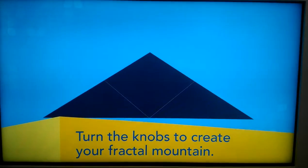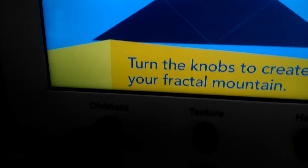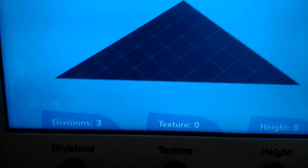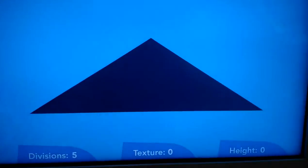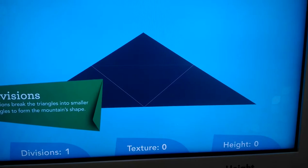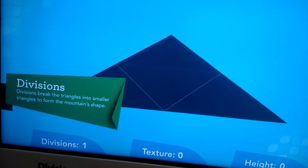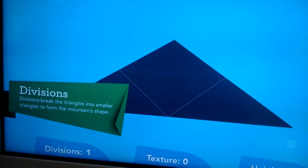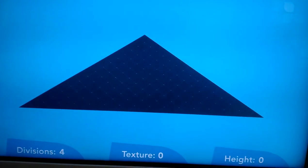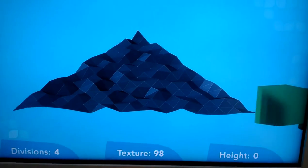Turn the knobs to create your fractal mountain. Divisions. Divisions on three. Okay. Texture now. Okay, divisions. Break the triangles into smaller triangles to form a mountain shape. Let's see. Texture. There we go.